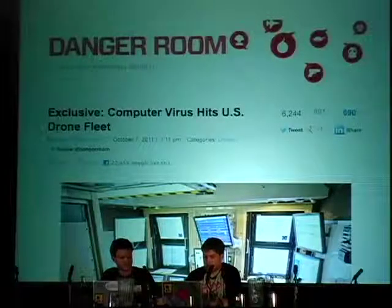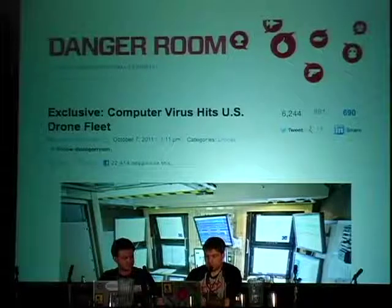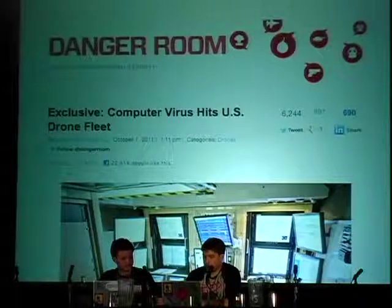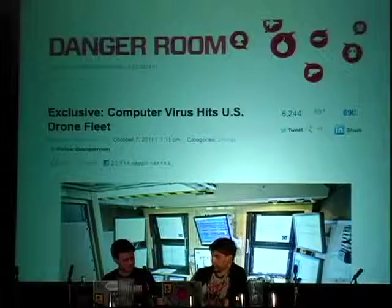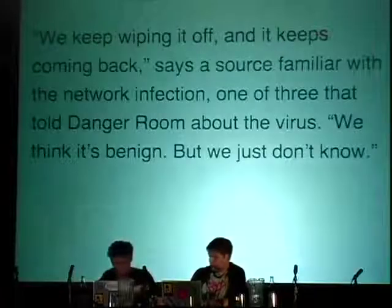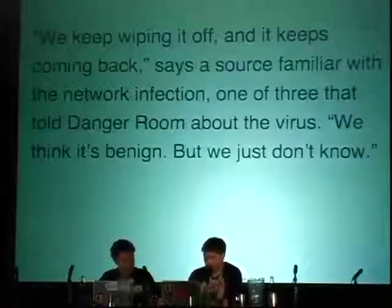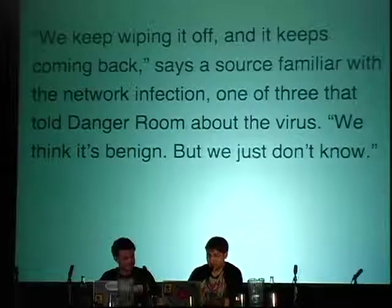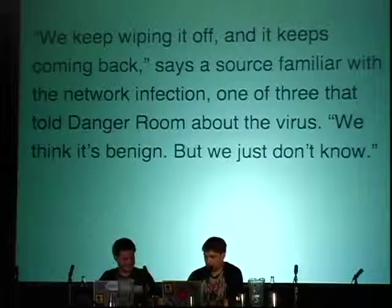Now, they claim that the virus didn't prevent them from running any missions or that no information had been lost or sent to an outside source. But the virus had actually resisted multiple efforts to remove it from the computers. And here's the money quote that they told Wired: "We kept wiping it off, and it just keeps coming back." And so the Air Force ultimately determined, at least publicly, that the virus was benign. You know, one of those benign keyloggers that we always hear about.